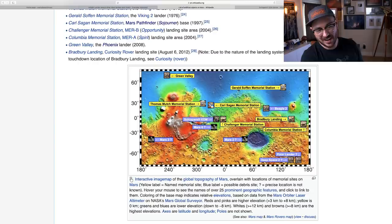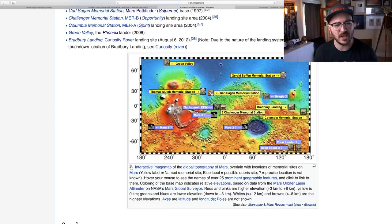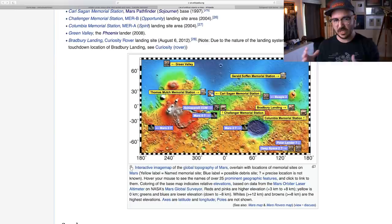I am very excited. And by the way, you can see where everything's landed. If I remember right, Phoenix, why isn't it on this? Are these ones that didn't make it? Where's Phoenix? Phoenix landed up here, I thought, in the polar region. Oh, it's an interactive map. Yeah, that is Phoenix. So Phoenix landed on the North Pole, and it didn't last as long because of the extreme temperatures. It didn't survive the Martian winter. So this is going to be right on the equator. They did that so they can have a longer lifespan out of it.